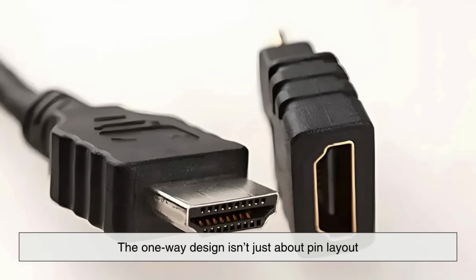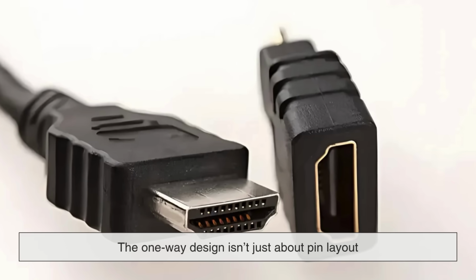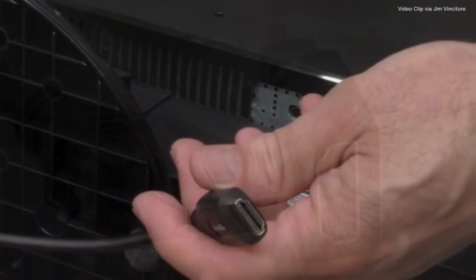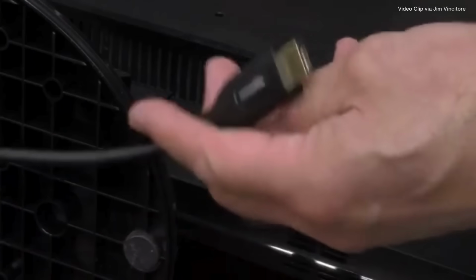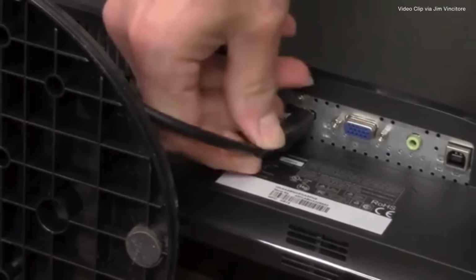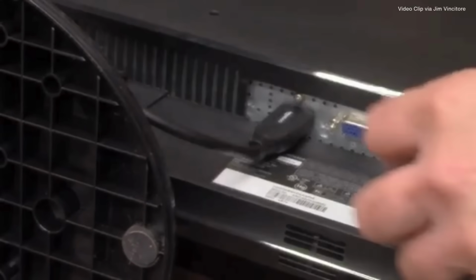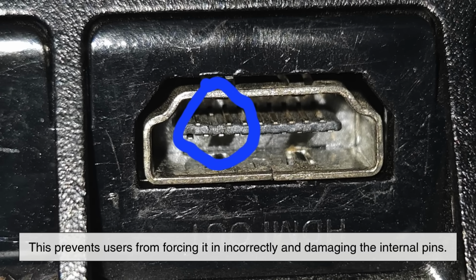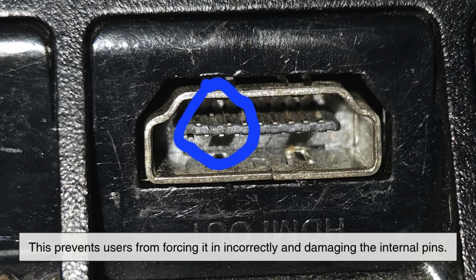The one-way design isn't just about pin layout, it's also about physical structure and safety. The plug is trapezoidal, wider at the bottom and narrower at the top, so it can only physically insert one way. This prevents users from forcing it in incorrectly and damaging the internal pins.